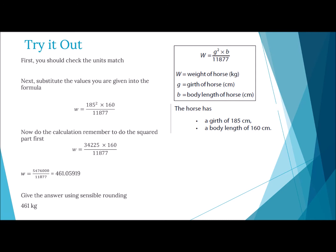You might decide to round at any stage at that last calculation. I'd never round before that point, but at this stage I would apply sensible rounding. Because it's quite a large number, I've just rounded it to the nearest whole number, which would be 461 kilograms. It didn't ask us to round to any units, so you could have said 461.1 or 461.06. All of those would be very sensible. And do put those units on the end, the kilograms, because you never know when those marks would be needed.